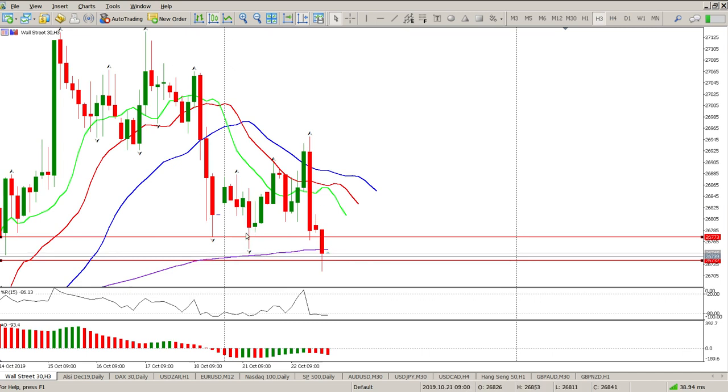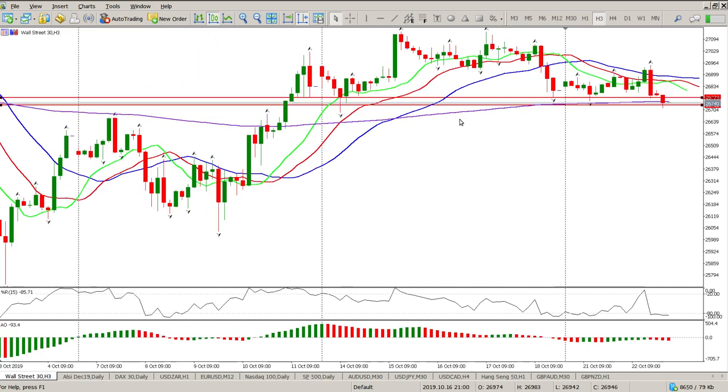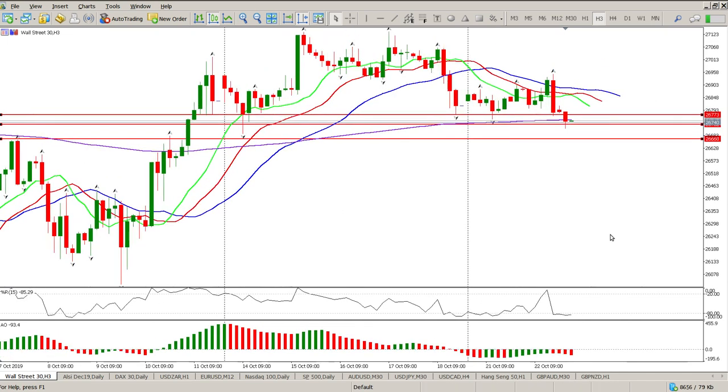We've broken through the Bill Williams, we've come back, we're testing the alligator again, and now we are finding some support in this area, but I do suspect there's more to come down to 266. Anything from 26669 to 26660 is the area I'm looking at.